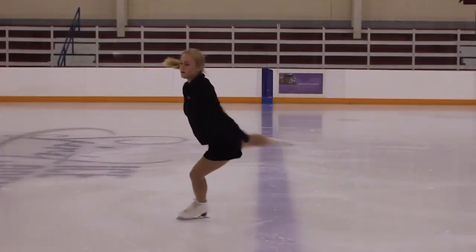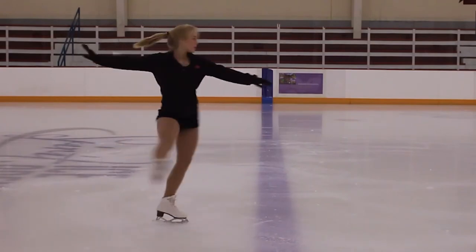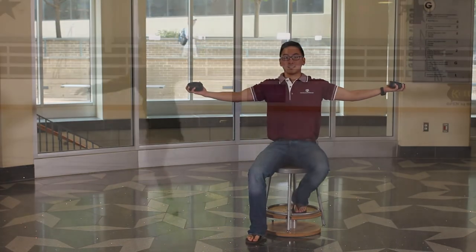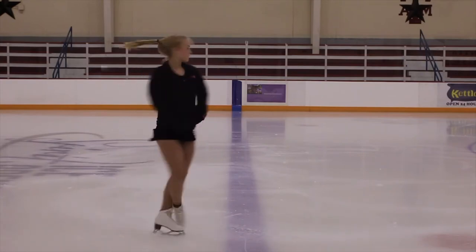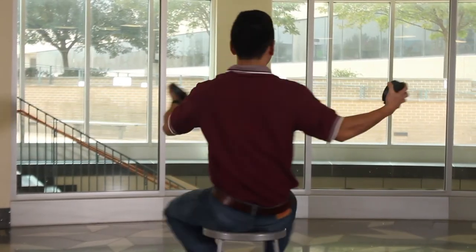Notice how the skater stretches herself out as far as she can reach. Now, our stunt physicist will replicate this by extending himself out as far as he can reach, using the weights to exaggerate the effect. Notice how she speeds up when she brings her arms in. Our stunt physicist will bring his arms in, just like the skater. He speeds up too. Look, he's basically a figure skater.